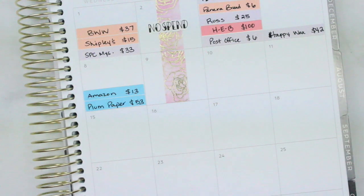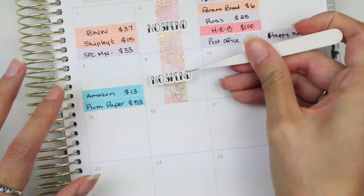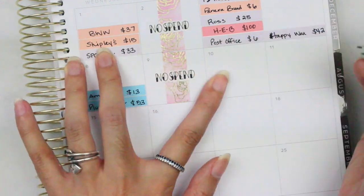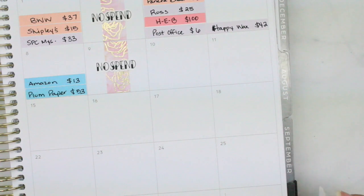So a no spend. Let me grab my stickers. No spend. That's actually crooked. Oh my god, I was like, that's a good straight line. No, it's a little slanted. It's fine. On to the 10th.